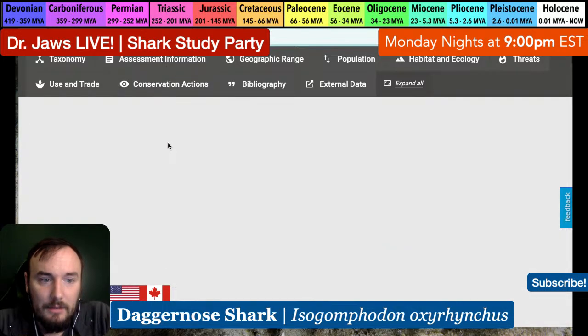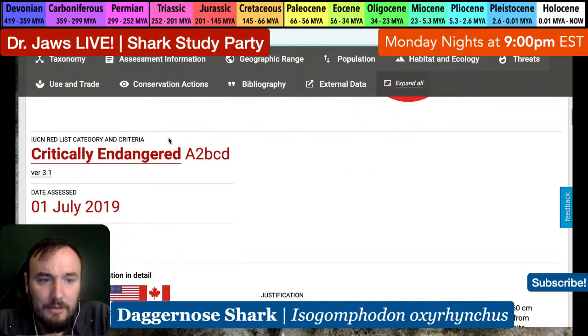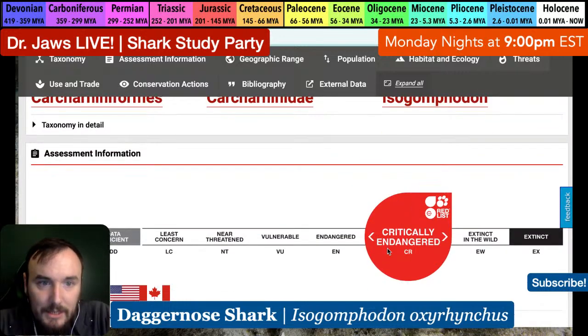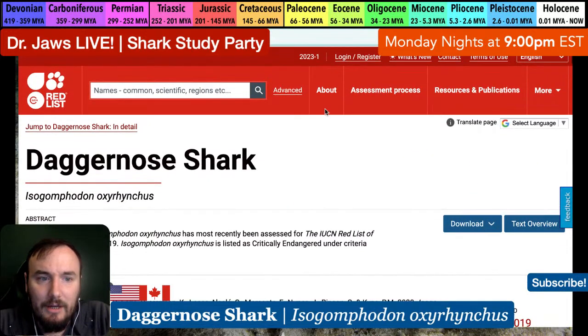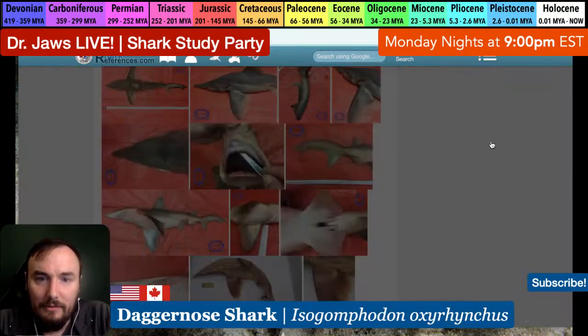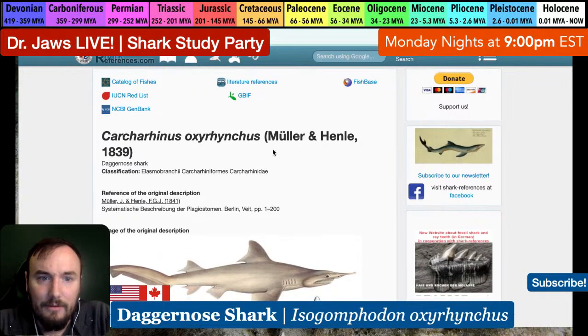Again, when was this assessment made? This was 2019, so 10 years later, critically endangered. What's kind of wild is that this study is still calling it the daggernose shark. Isogomphodon is the scientific name. I did not draw attention to this on sharkreferences.com, but if you look at sharkreferences.com, look at that. It's called Carcharhinus oxyrhynchus. I looked it up as Isogomphodon, and it didn't come up. So this is really recently updated.